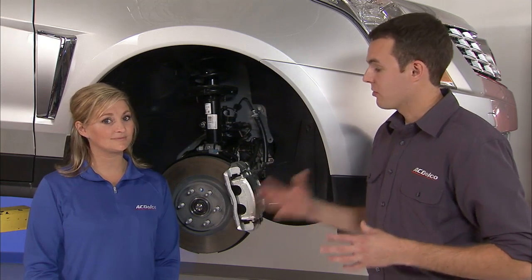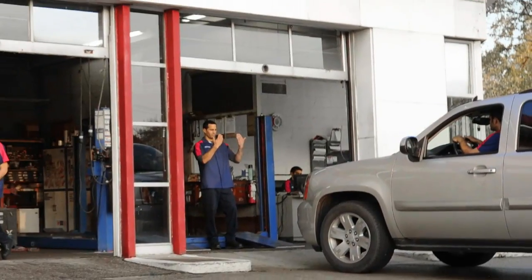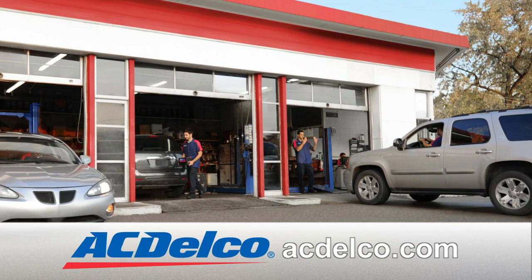Okay, so what's the best way to ensure my shocks and struts are operating at peak performance? Well, you want to watch out for two signs of wear. The first is oil and grime buildup on the shock or strut. This is usually an indicator that the seal housing the oil has deteriorated. A quick check will show this, or at the time of a brake replacement, an inspection can be done. The technicians at your ACDelco Professional Service Center can handle this for you. To locate your nearest service center, visit ACDelco.com.